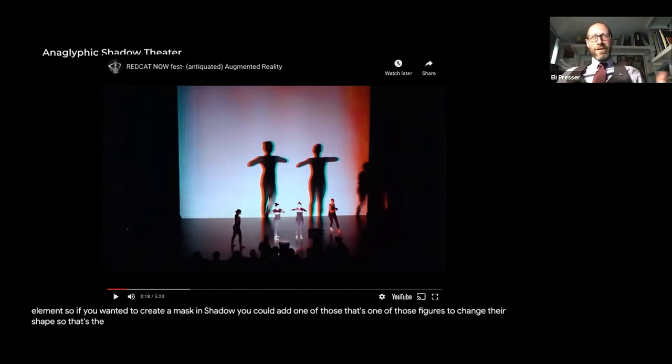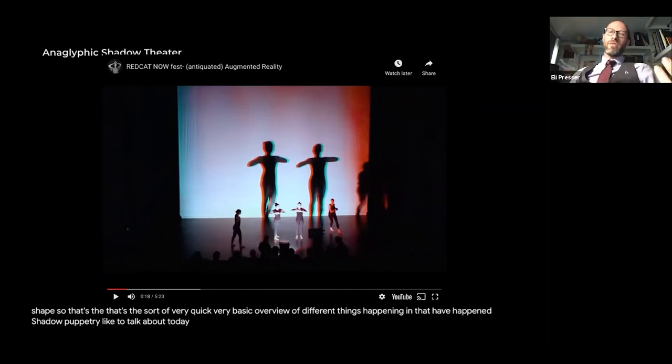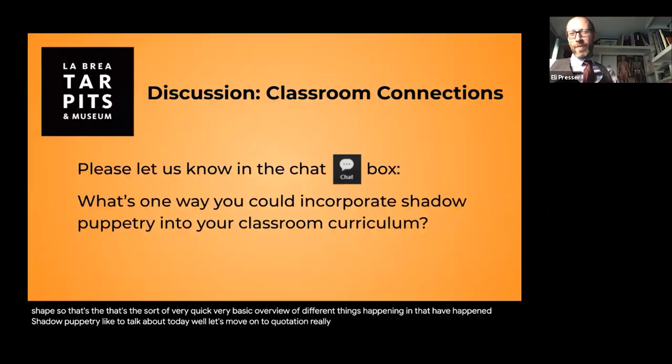That's a very quick, very basic overview of different things happening and that have happened in shadow puppetry. What I'd like to talk about today, let's move on to a quotation really quick that I like.